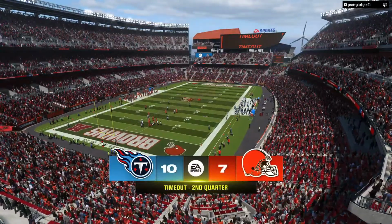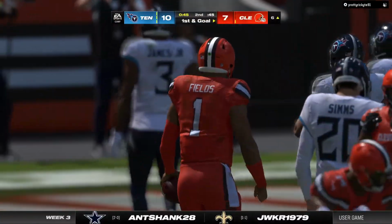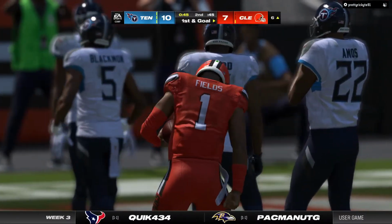Near the 5, will be stopped at the 6. Now the Browns signal for the second of their timeouts, as the clock will stop with 45 seconds to go in the first half.